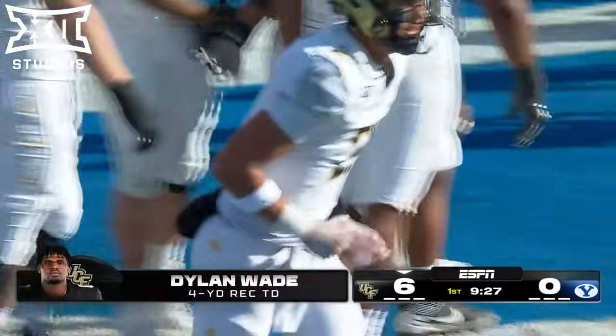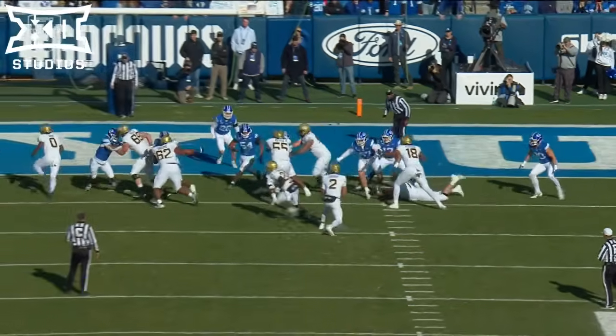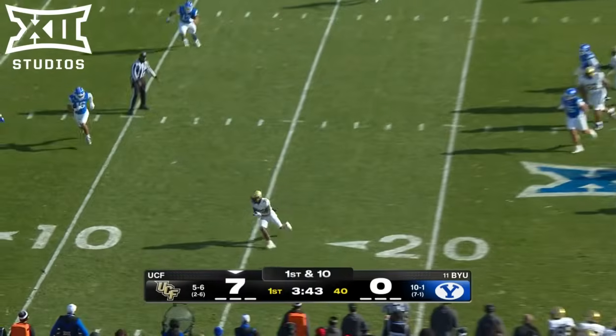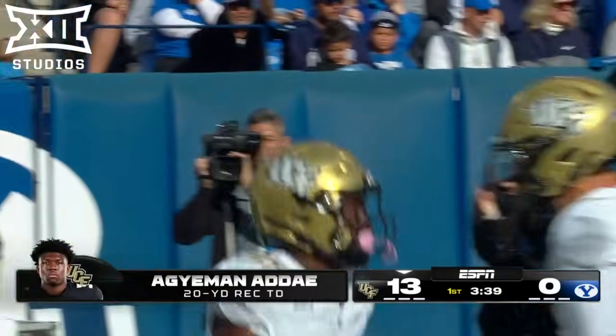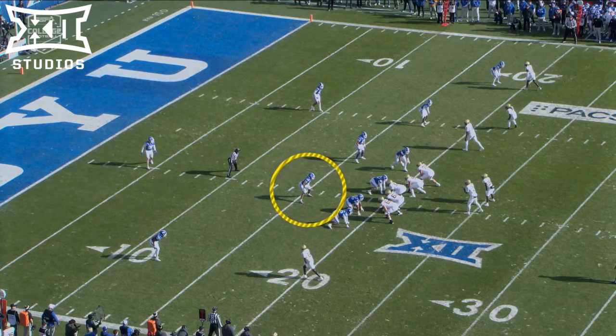So, Matt, you just talked about Alfred and how he's getting the start today, but he's the one right here, I believe, should be matched up against Dillon Wade. Dillon Wade's right here on the left side on the end of the line of scrimmage, and he releases. Jackson checks it down underneath, wide open. Ajamin Adai, touchdown. And a 2-score lead for the Knights to start in Provo.